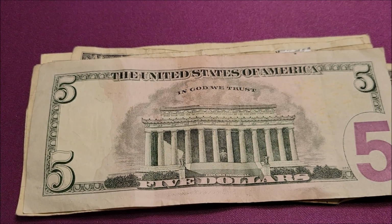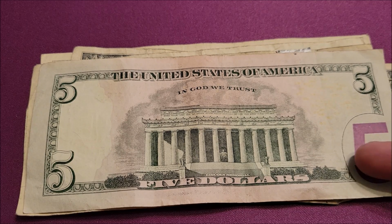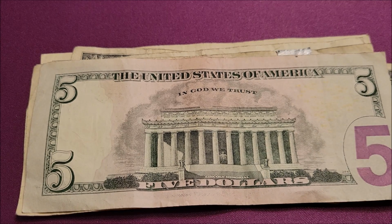Back of the note, pretty clear. Nothing jumping out at me here. I like to look down here at these annotations to see if anything's kind of off-printed.